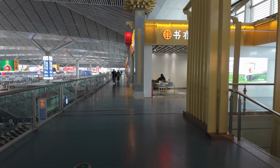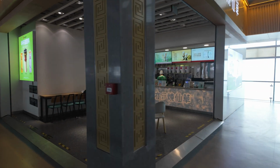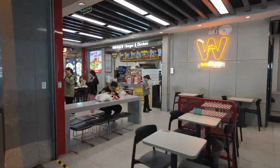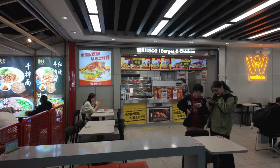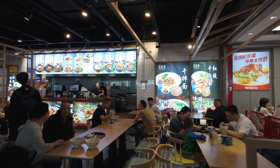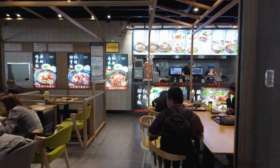What else we got? Looks like some sort of bubble tea or milk tea or something. Wallace Burger and Chicken. It's great. They have photos, so you can just point, or you just take a photo of whatever you fancy and then show it to them. Same thing here. Lots of options. Holy cow.